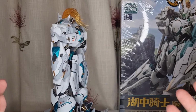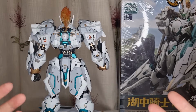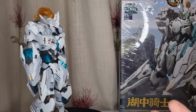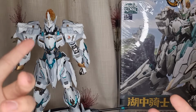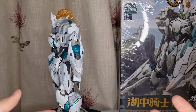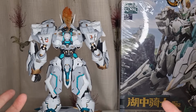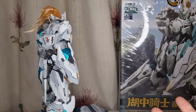The figure is really solid. It has all the decals, all the paint job, all the little details. The engineering is great, the attention to detail is amazing, and it comes with a decent amount of accessories as well. It's about 28 to 30 inches tall. Sorry, centimeters tall. It has decent weight as well, about a kilo on its own. If you put on all the accessories, definitely 1.2 kilos or something like that.